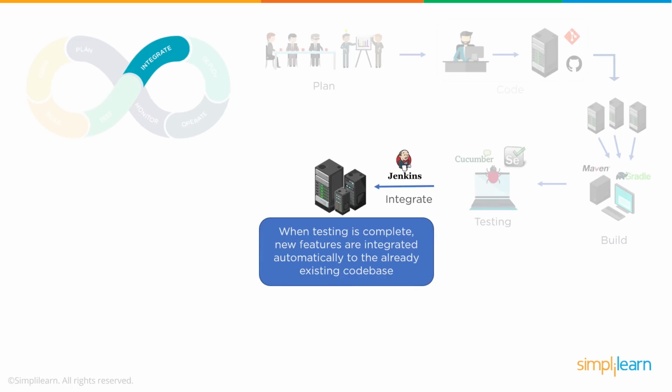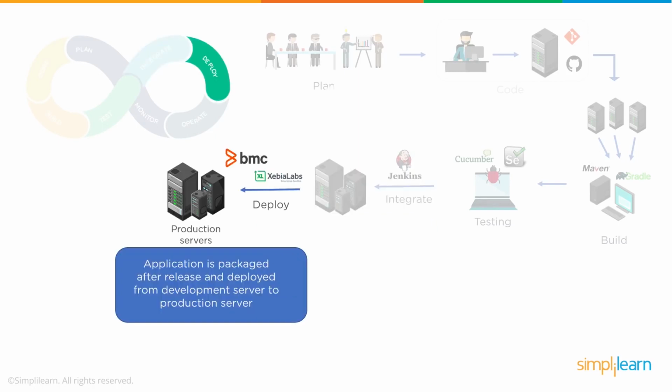Jenkins is the integration phase that we use for our tools. And another pointer here is that the tools that we're listing here are all open source tools. These are tools that any team can start using. We want to have tools that control and manage the deployment of code into the production environments.